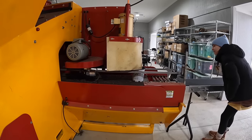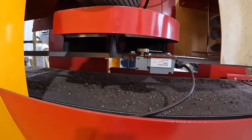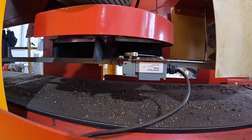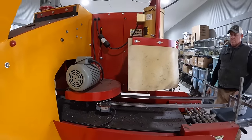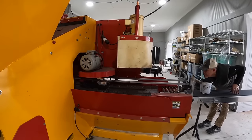And then this is the brush that when the pot comes through, this will be spinning and it brushes off the excess soil. So we adjust that as well because depending on the pot or the tray will determine what the height is and the width and all of that.